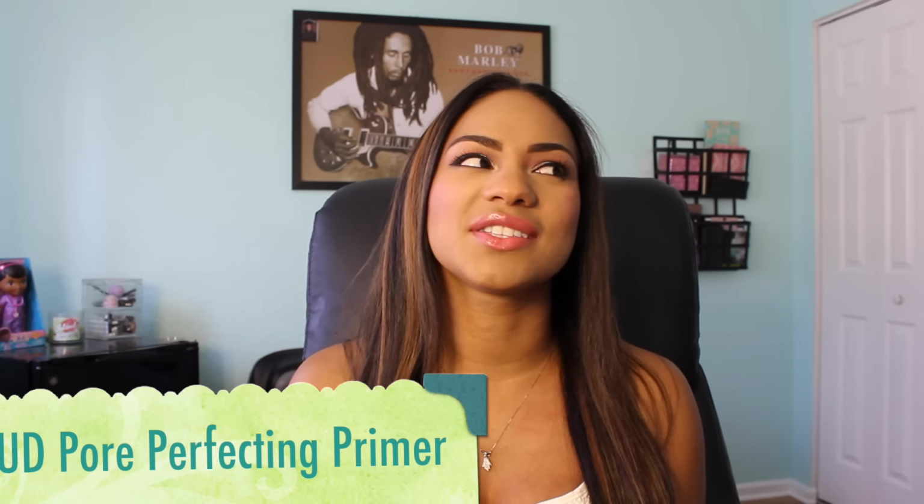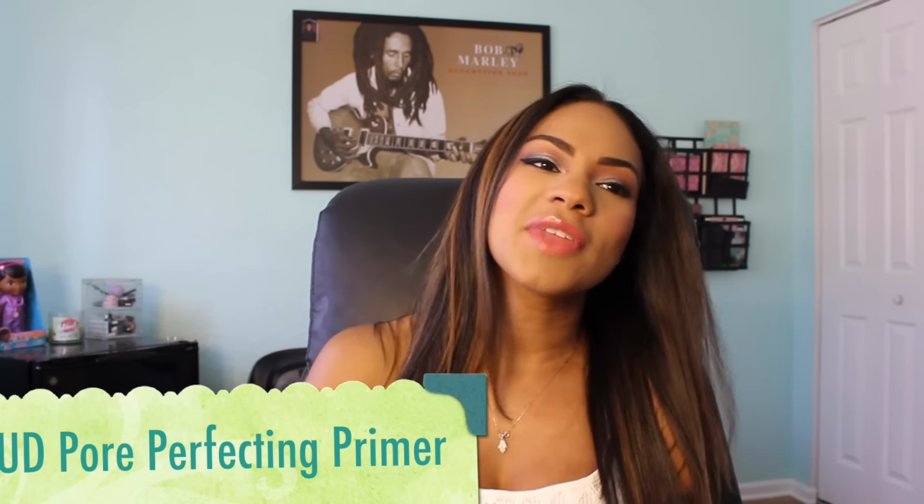So the next item, I wonder if I put this in my last favorites. I think I did, but whatever, is the Urban Decay Pore Perfecting Complexion Primer Potion. I love this stuff.